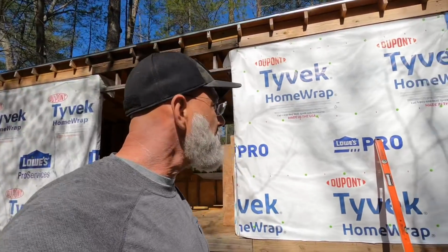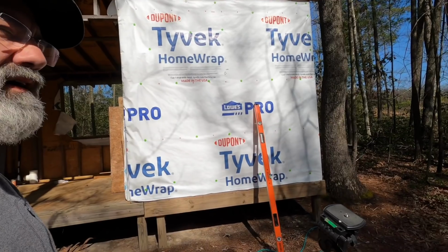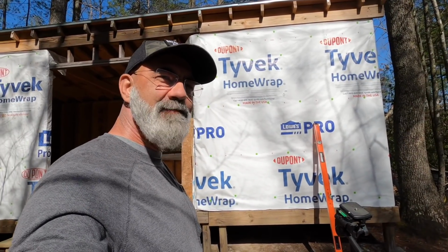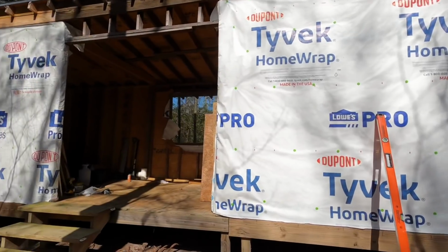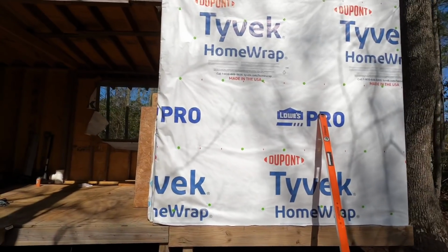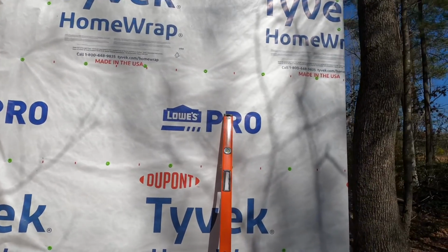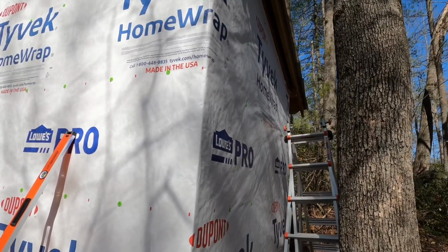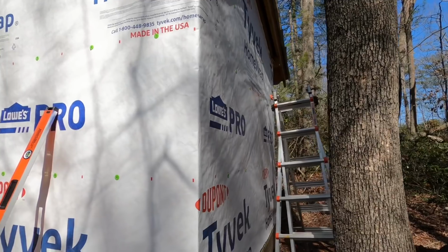We've gone ahead and put some new Tyvek up on the walls. In the front and on the side, the back seemed okay, so we're leaving what was there up. And we're getting ready to cut some T111 siding and start on the back.